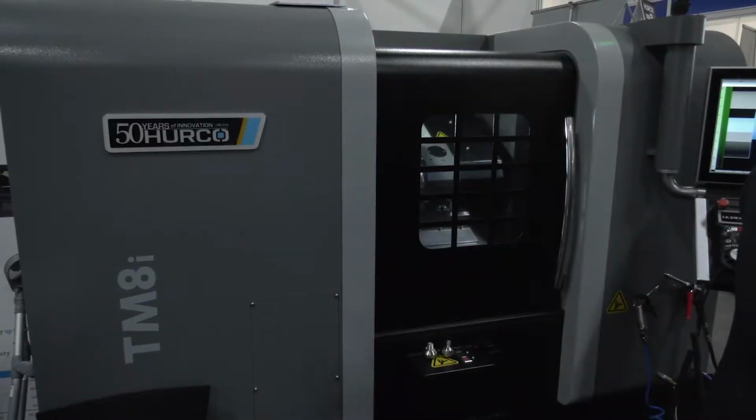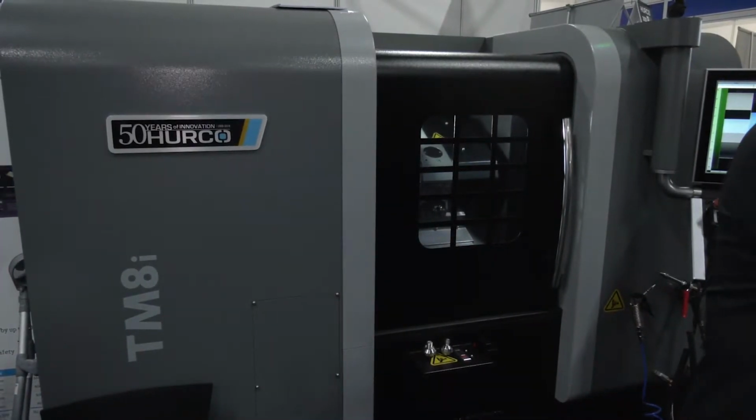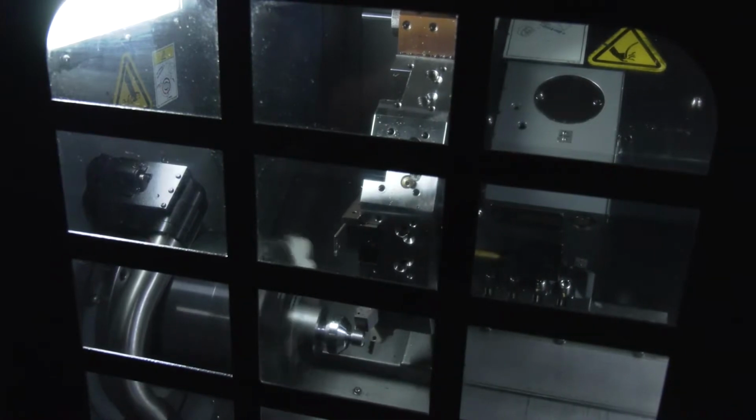Yeah, we've got our VM10 3-axis mill, conversational control, 760mm travelling in X, 406 in Y and 500 in Z. Conversational control, very popular machine. And the TMX Tie? Yeah, the TMX Tie is our new lathe, 2-axis at the moment. Conversational control again, 8-inch chuck.